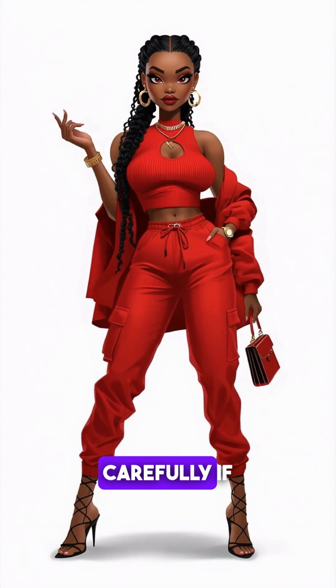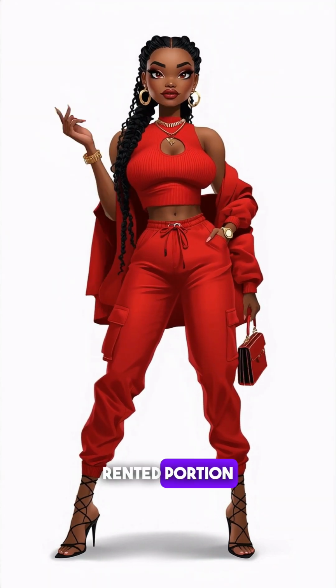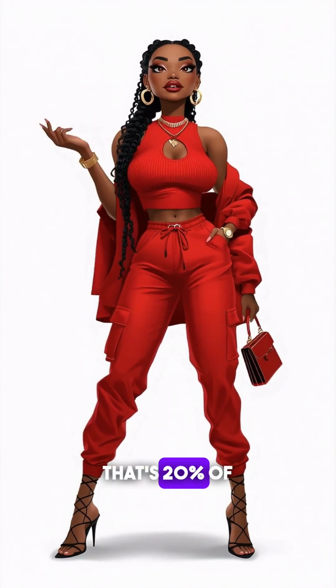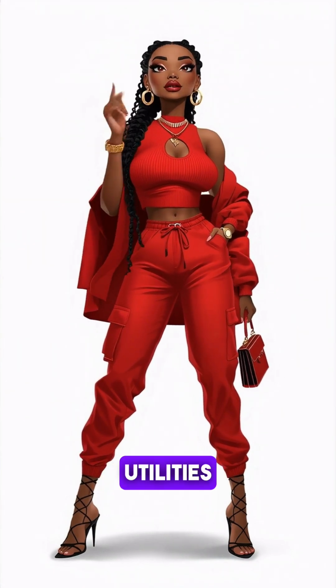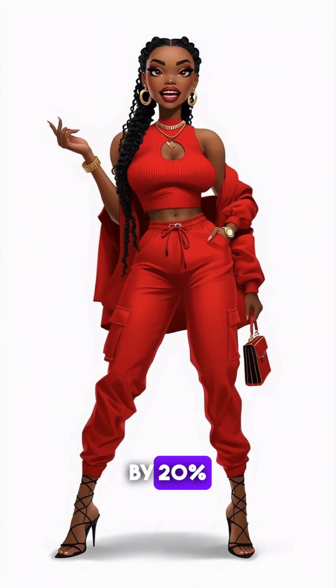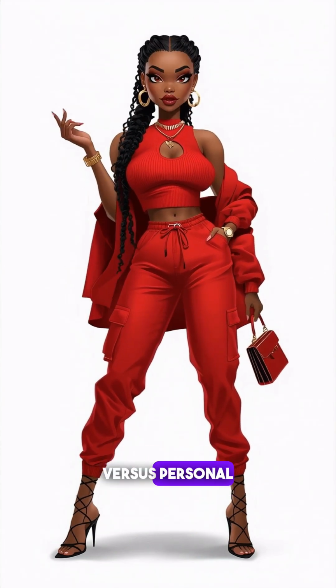Allocate expenses carefully if you live in the property. You can only deduct costs for the rented portion. For example, if you rent a room that's 20% of your home's square footage for 90 days, multiply each shared expense, utilities, mortgage interest, by 20%, then by 90 to 365. Track days rented versus personal use.